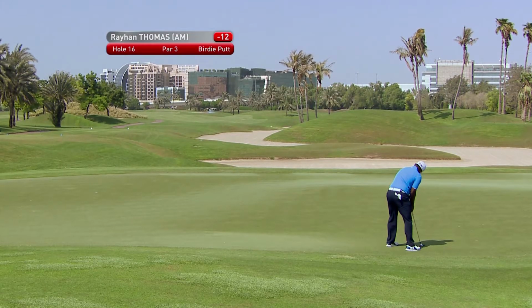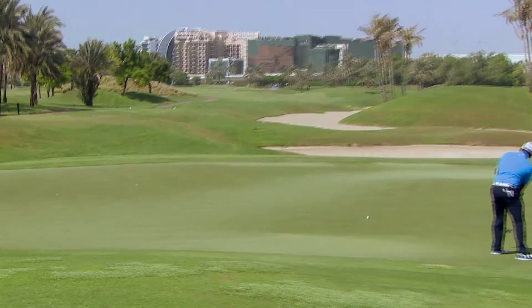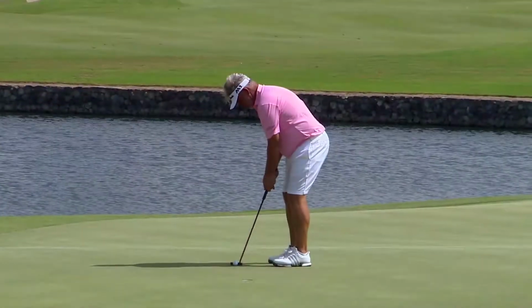Thomas really, you feel, needs this. 3 back at the moment. Birdie chance on the 16th. Defending champion. Up and over the slope, but just wide. A little bit of work left in that too, but he really has to go for it at this stage.